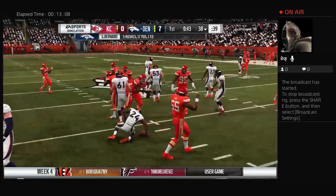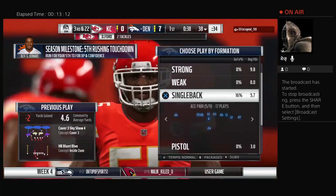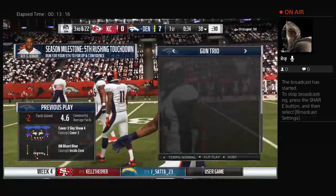Forget about finding a lane. He barely had time to look up before he was planted in the backfield. It'll wind up being a loss of 2. And they're going to be staring at a 3rd and long here.